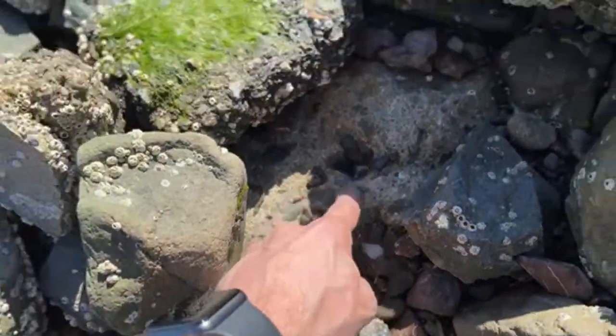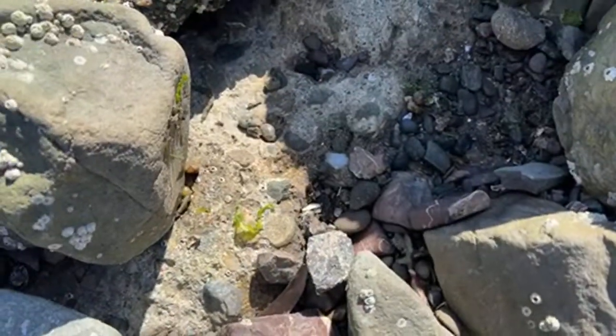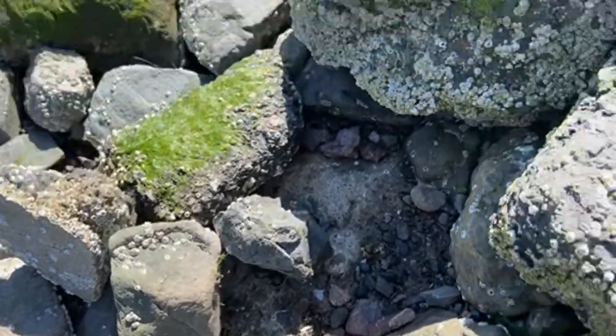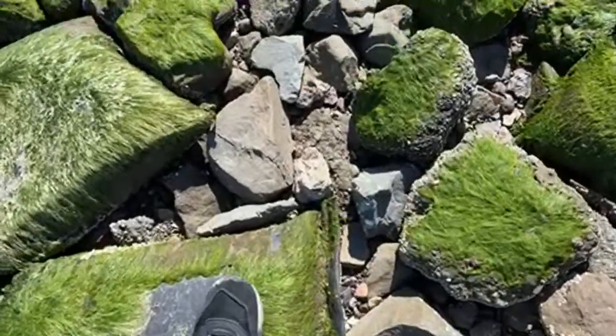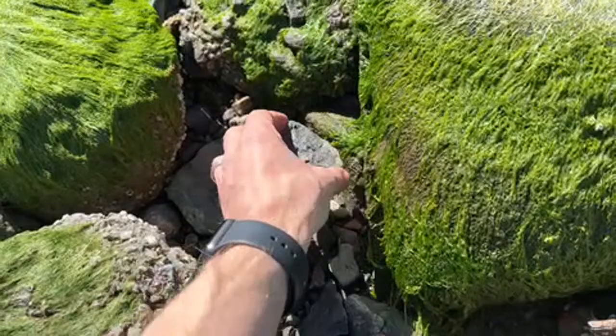Oh, that's embedded in this large stone. It is a chunk of quartz in the stone, though. That ain't going anywhere. Nope, nope, nope. Come on, let's find another beautiful banded chalcedony.